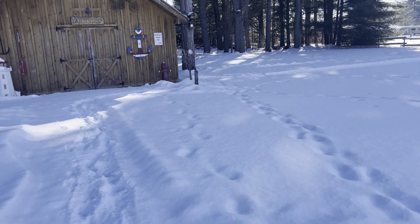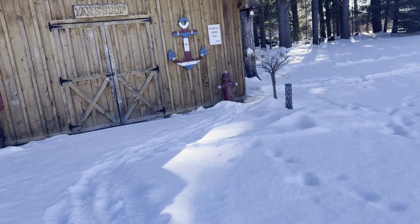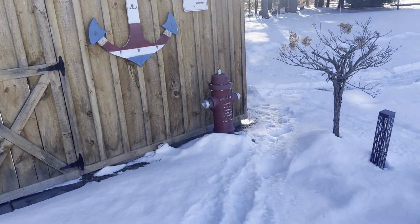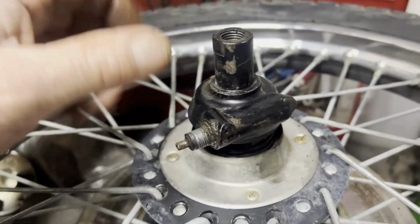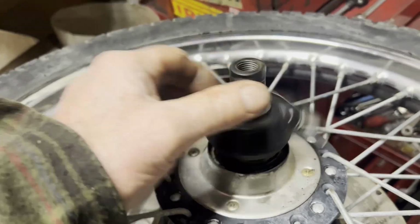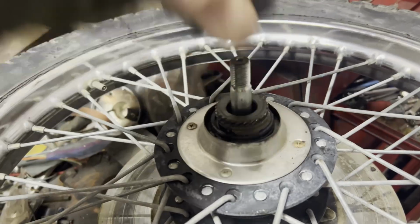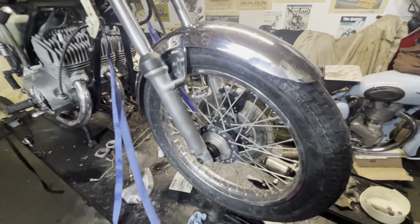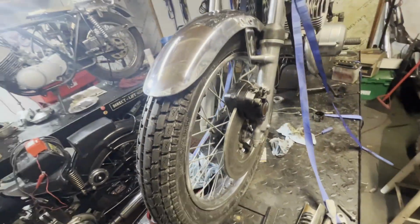Well, it is minus 15 Celsius today. I'm going to come out and I'm going to install a new front tire. We'll see you inside. All right, so I tried to get this off and it was stuck on there, so I had to use a lot of heat. So now off she comes. All right, so the front tire is now on and it is looking good.